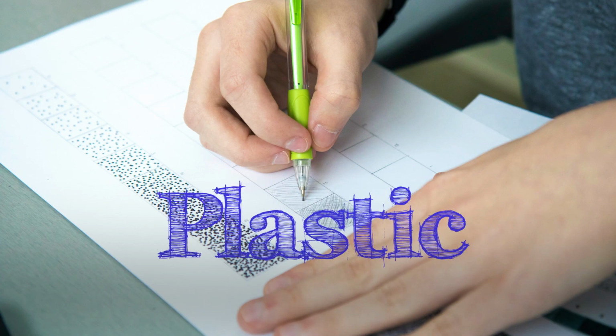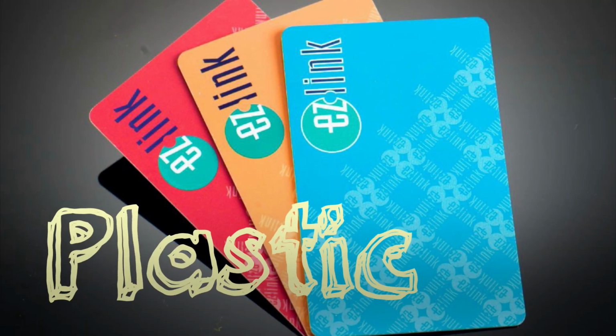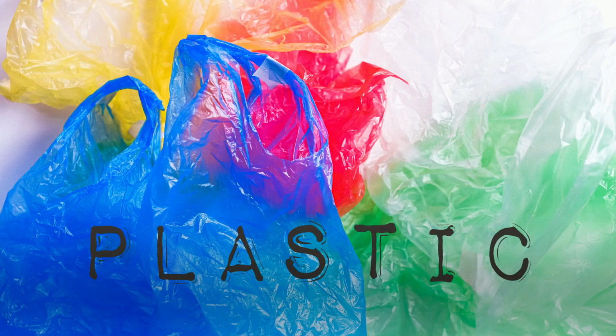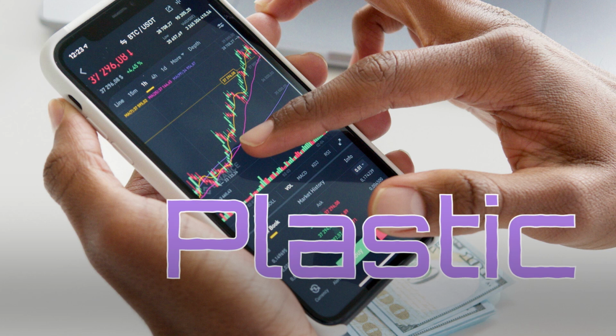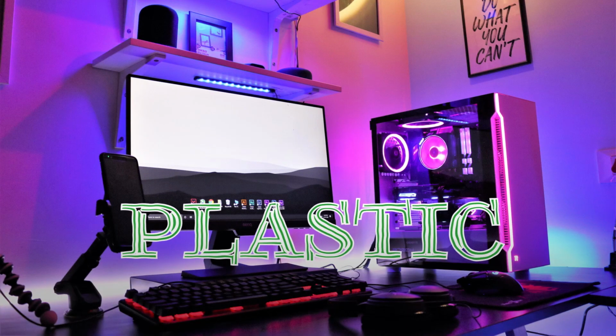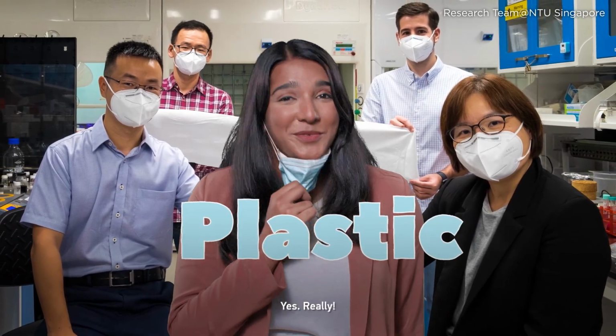Mechanical pencil, plastic. Spectacles, plastic. Easel card, plastic. Takeaway meal boxes, plastic. Grocery bags, plastic. Dry fitware, plastic. Handphone, plastic. Game console, plastic. Computer and keyboard, plastic. Surgical mask, plastic. Yes, really.